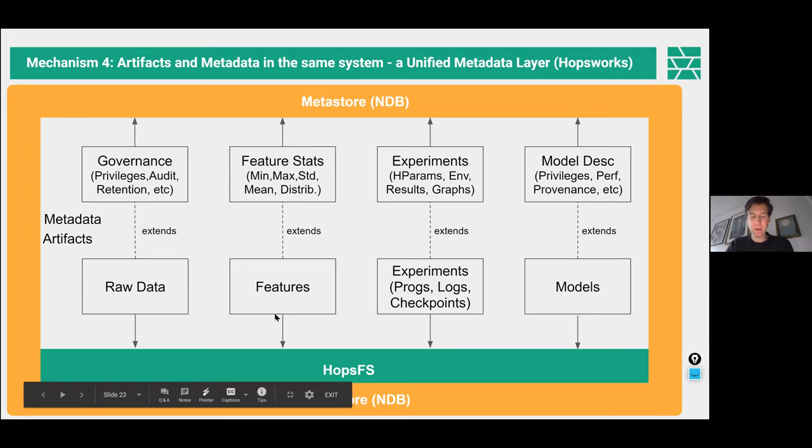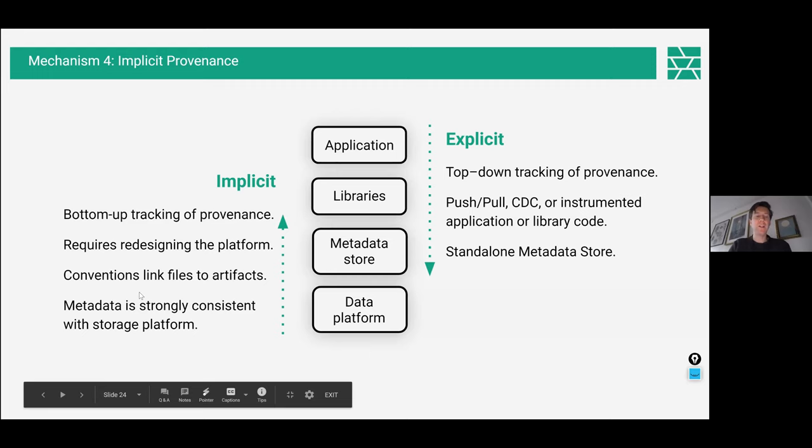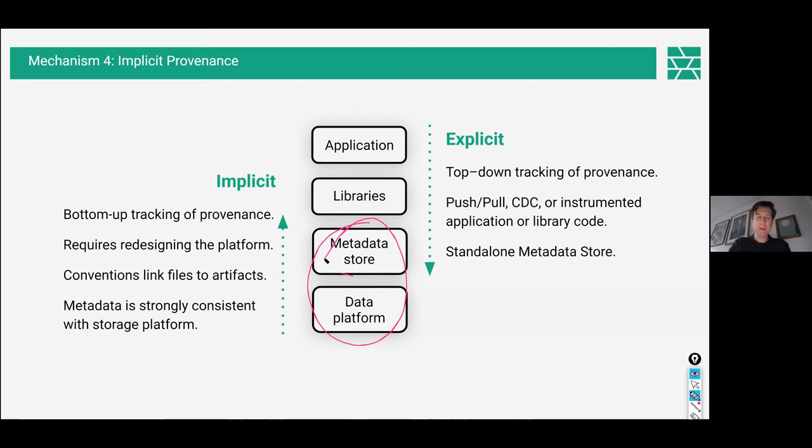So what we're doing here, this mechanism 4 that I talked about, where we're embedding the metadata into the file system and building on top of that, we call this implicit provenance. What it basically means is you start with a data platform and your metadata is strongly consistent with this data platform. So this metadata store and data platform are basically one system. In our case, it's one platform altogether. And what this needs is you need to redesign your data platform. That's kind of the hard part.